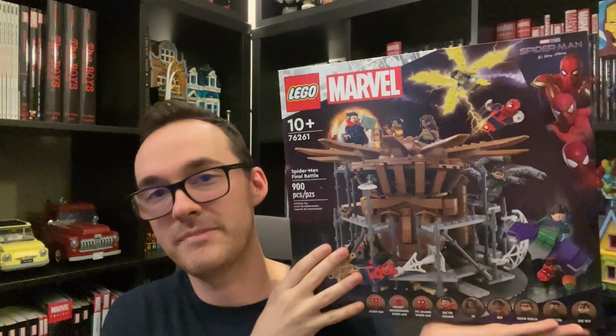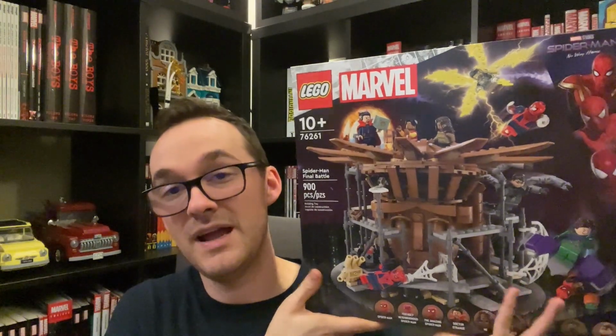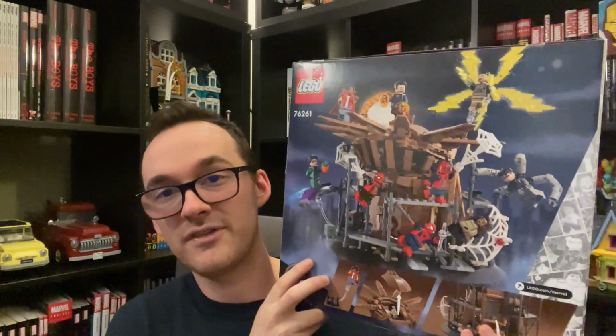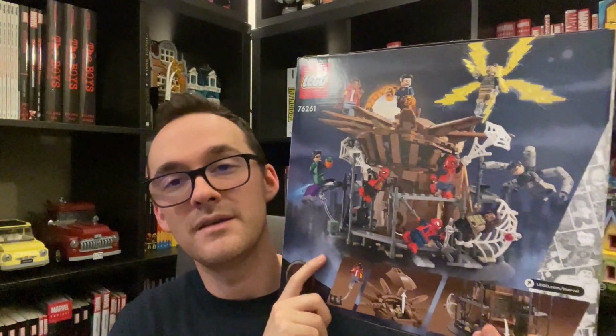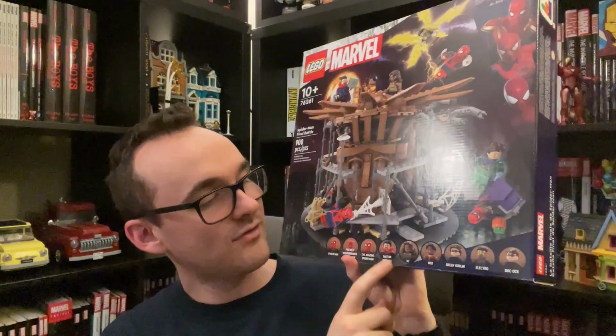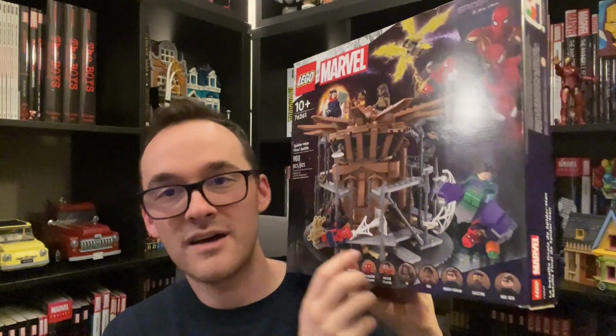So this is the final battle from No Way Home. And yeah, there's not much else to say about this set. It nails it with the minifigure selection. You get all three Spider-Men, Doctor Strange, MJ, Ned, Green Goblin, Electro, Doc Ock. Sorry about that, my phone's almost dead here.